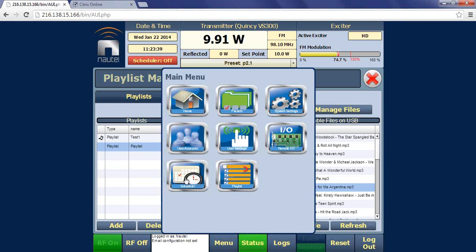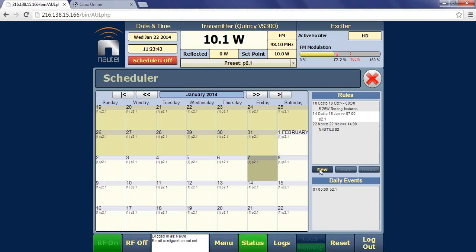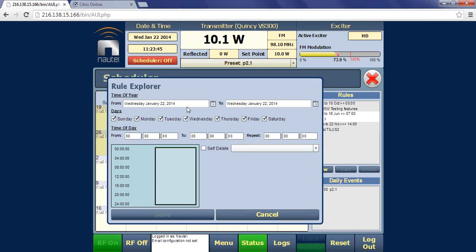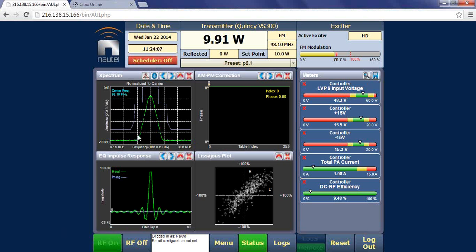You can also access this playlist in the scheduler and create a new rule so that, every evening at a certain time, it played a certain playlist or it played your shoutcast. You can configure this in any way that you'd like. Wendell, is there anything else you wanted to take a look at while we're in here in the scheduler? Well, or in the UI?